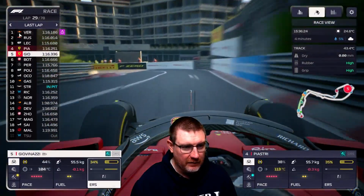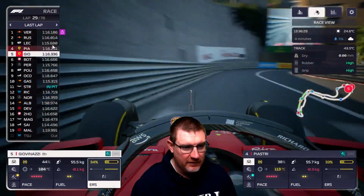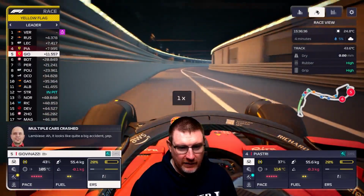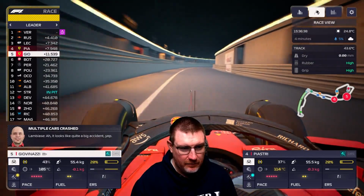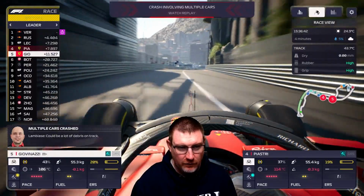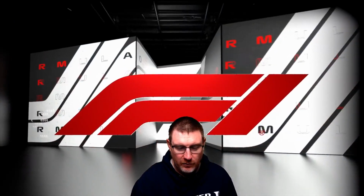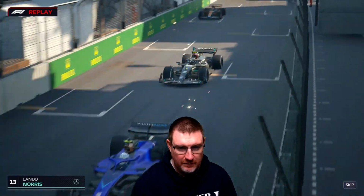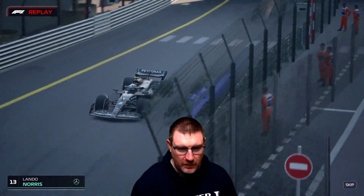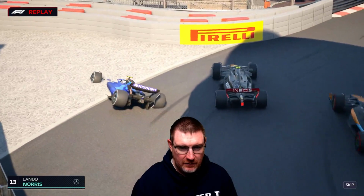Our lap times last time around, low 16s. Yellow flag. Here we get a safety car. Looks like quite a big accident. Quite a big accident. What has happened though? Hopefully it's not us involved. Crash involving multiple cars. Now is it actually a crash or is it a... It's Norris trying to come through, and that'll be Ricciardo. And not just one car involved in that.